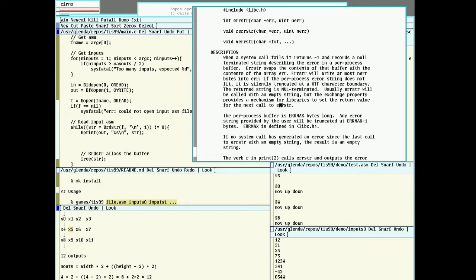More or less. And that's pretty cool. It lets us just kind of get that, and functions can just set that, and it works out really nicely. Not as nice as Go's errors as values, but it is still very nice.